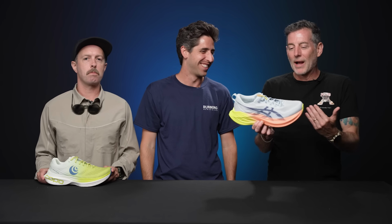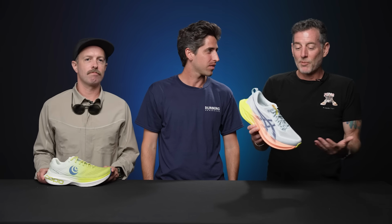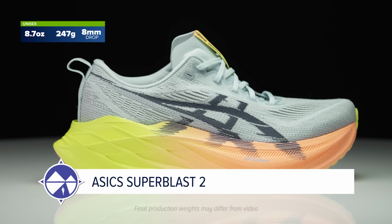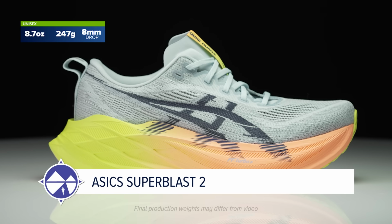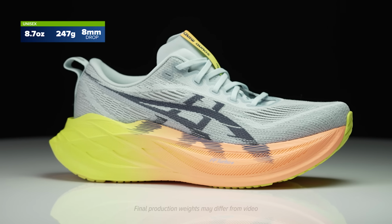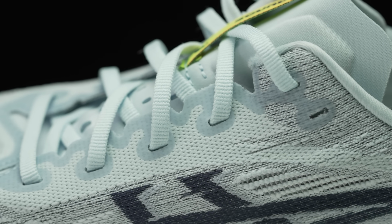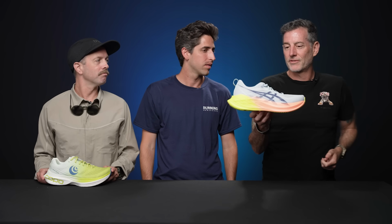I think it's probably the easiest pick and probably one of the more popular picks, but I'm going Super Blast 2. Does it all from easy runs, tempo, speed. I've run a marathon in the previous version. I just love this shoe. I think if I was going to recommend one shoe for a person, a human, this would be the shoe.